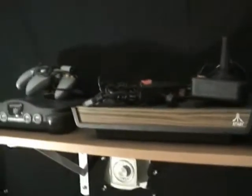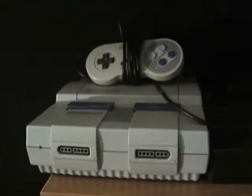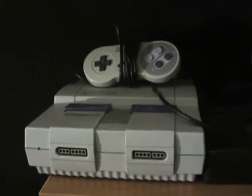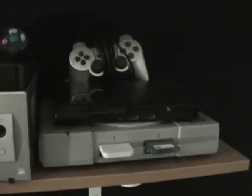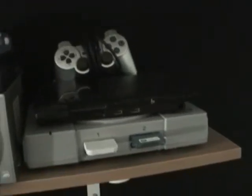That's cool. There's the Sega Genesis. We don't have a controller there. We'll tell you why in a little bit. There is the Super Nintendo. Super Nintendo, folks. Very good. I have a couple of these. Over here we have our PlayStation 1 and PlayStation 2. That PlayStation 1 there is modded so I can burn games to it. So it's a lot of fun.